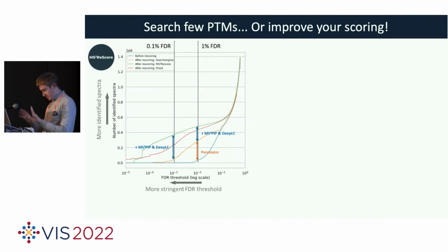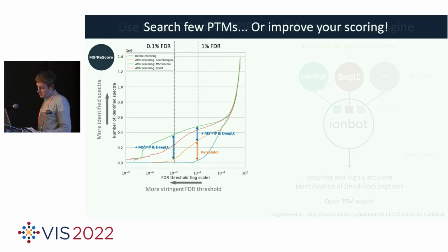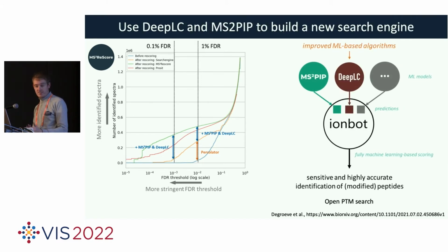And so this method was then implemented as a tool called MS2Rescore. And by using MS2Rescore, we can indeed dramatically increase the number of peptide identifications, even at very low FDR, such as 0.1%, where search engines without rescoring do not find anything. And in fact, the rescoring is working so well that we can set aside altogether the existing search engines and develop a completely new search engine that is based on MS2PIP and DeepLC and is fully machine learning based. And we call this tool IonBot.